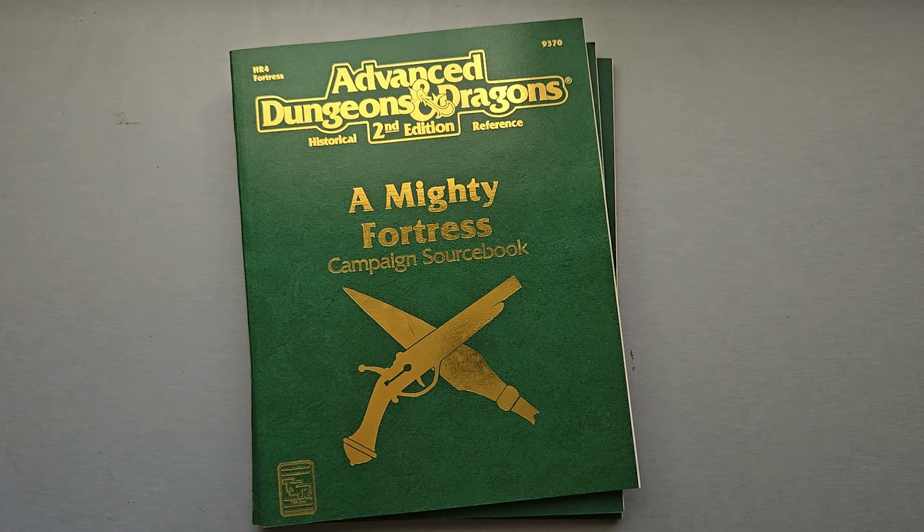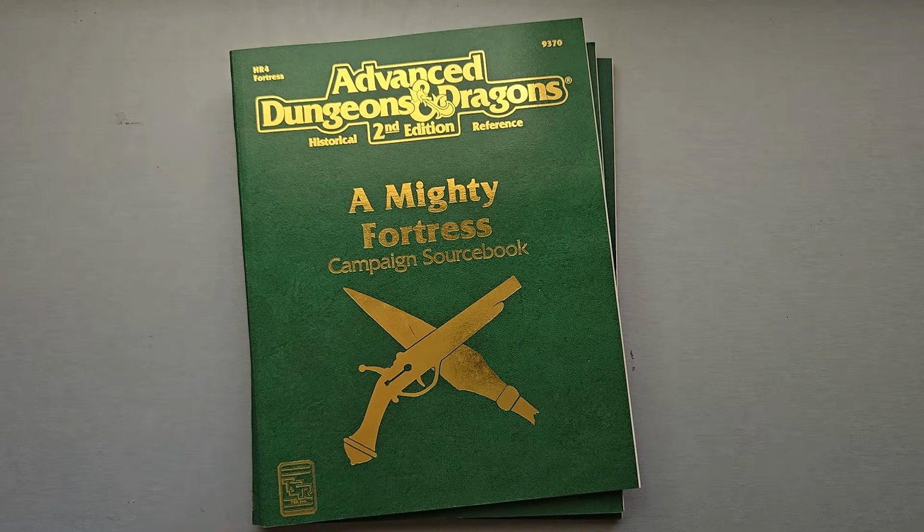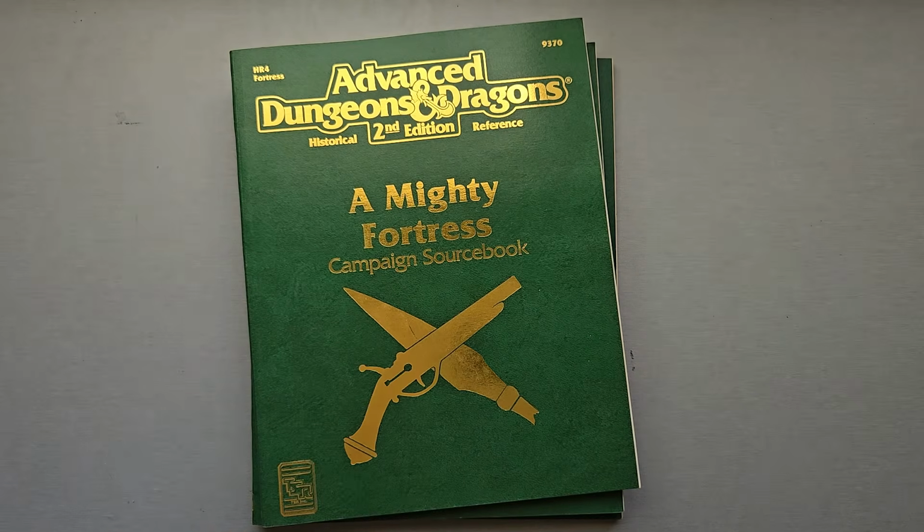Dark Sun debuts the year the first of the historical supplements debuted, 1992. I have a whole video on Dark Sun if you want to know more about that. But they're all trying to play with this concept of, can we tweak the D&D rules to evoke the setting that we're going for? And I really think that's part of the historical guides' legacy. But unfortunately, this is going to be the last time that we see TSR do anything with historically based stuff, officially.